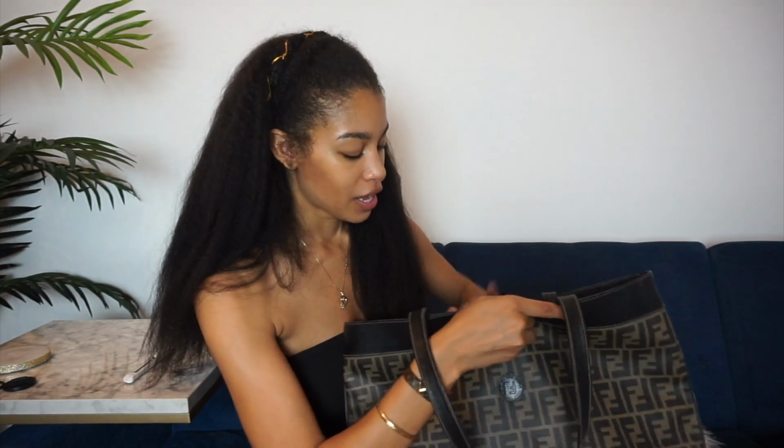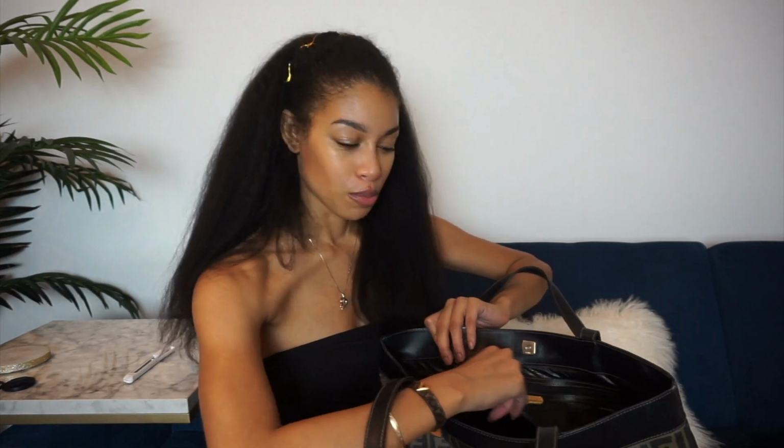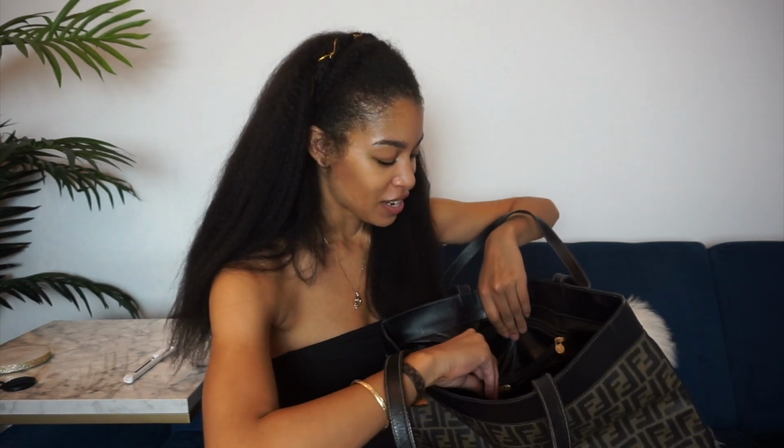So I'm gonna take this tag and put it inside of maybe an envelope or something to protect it, but I just think that's so incredibly cool that someone kept this all together. This is what the inside looks like. There is definitely some peeling. This bag is gonna need some love, and that's fine. I got it for a really reasonable price.